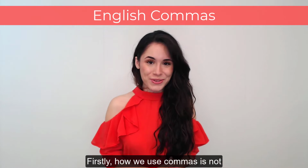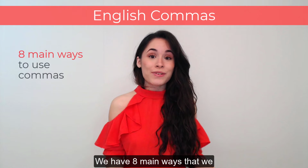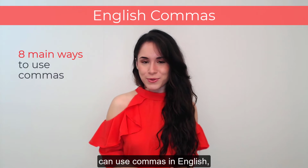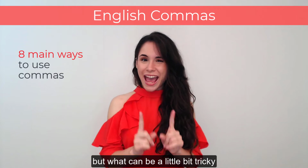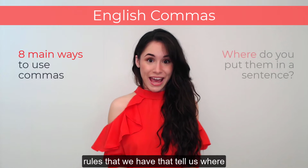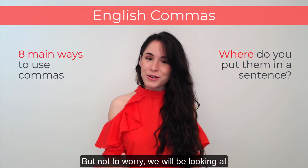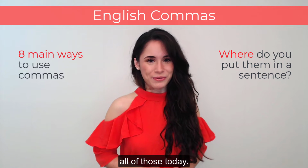Firstly, how we use commas is not actually that hard to understand. We have 8 main ways that we can use commas in English. But what can be a little bit tricky is trying to remember all of our rules that tell us where we put those commas in a sentence. But not to worry, we will be looking at all of those today.